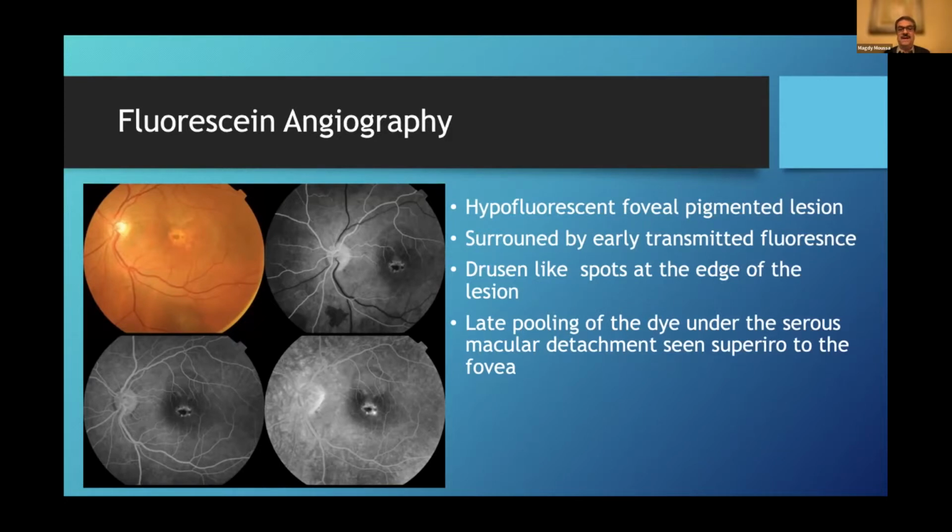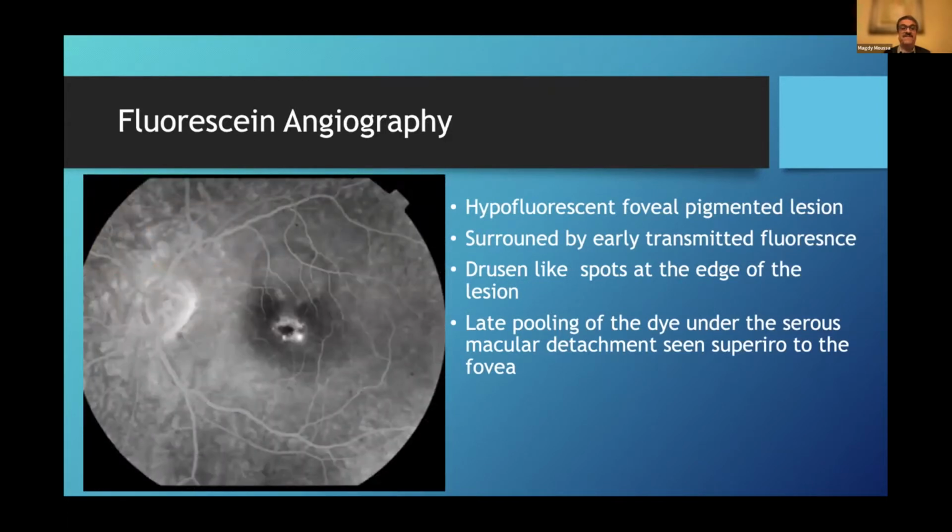So this is the picture. Otherwise, there's nothing else in the right eye. And this is a magnified picture showing the serous detachment here and the pigmented lesion and drusen-like spots around the fovea.